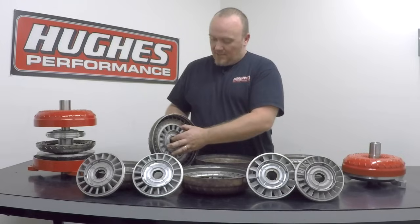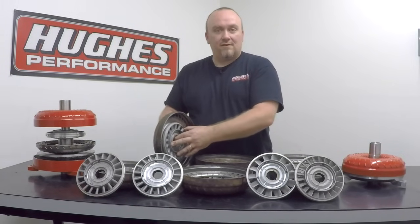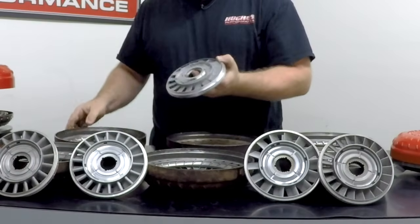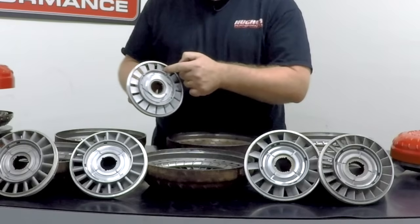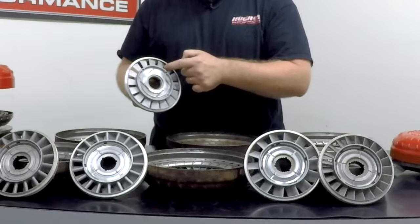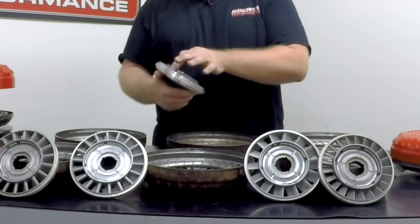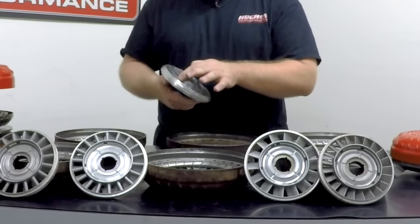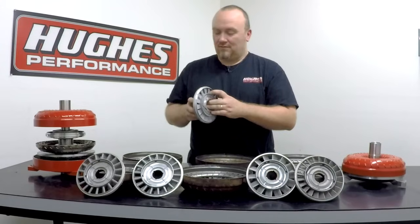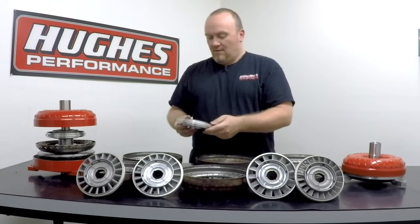Now, I can build a properly clearanced converter where I'm maintaining a good overall efficient operation, but I can go into the stator and I can start to remove material from the impeller side of the vanes. I can open up that window and I can shorten the overall height of the vane, and I'm actually going to tighten the converter because we're reducing resistance to the fluid flow through the stator, and we are lowering the point at which the converter can achieve an efficient fluid coupling.